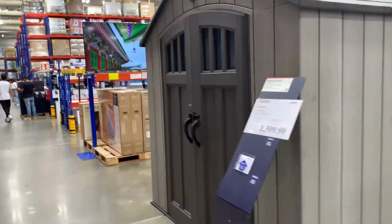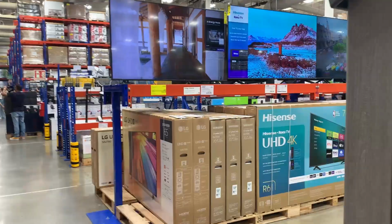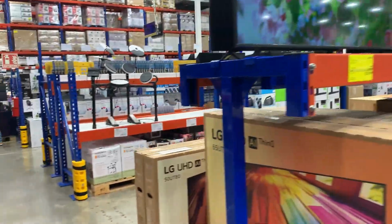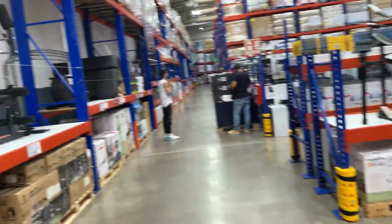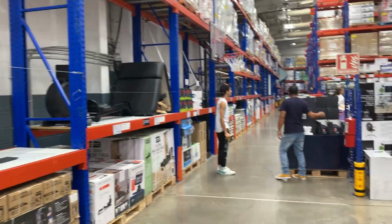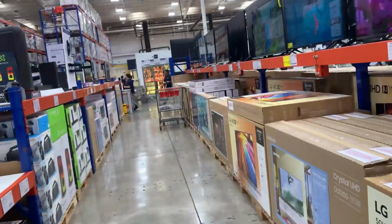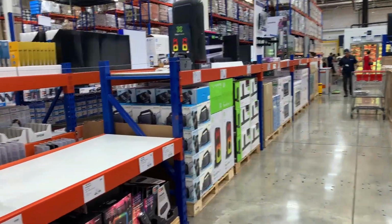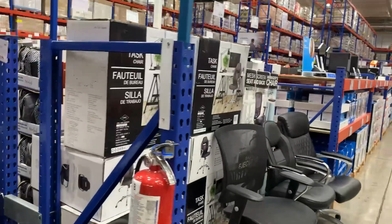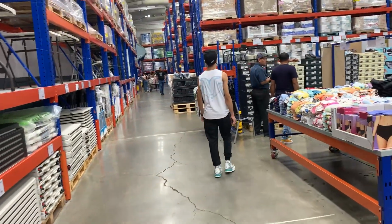There's a really nice storage space that won't rot in this tropical weather. There are plenty of TVs to choose from and other electronics like phones, computers, and printers. There are even a few options for a home gym. Like I said, there are various options for TVs and even an electronic drum set. You can find computer chairs and folding tables here.